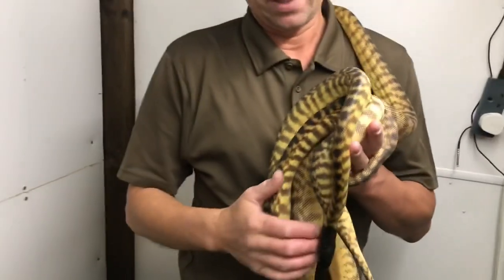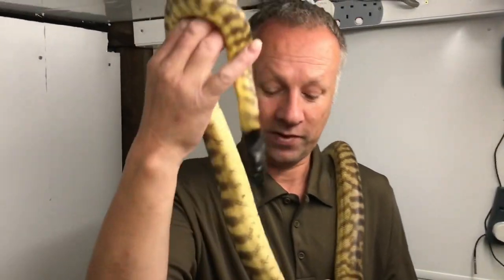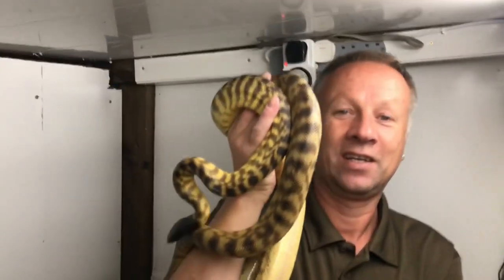Absolutely beautiful creatures. Now, they're growing well. This one here is female, growing on, and this one's a year older. Oh, and he's our male. Australian black-headed pythons. I love them.